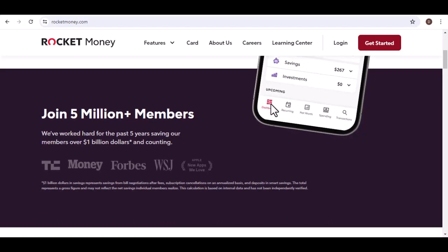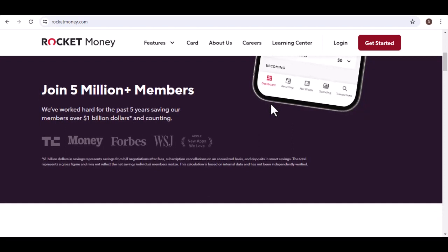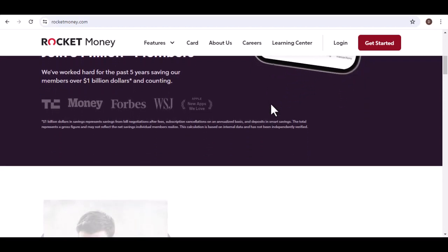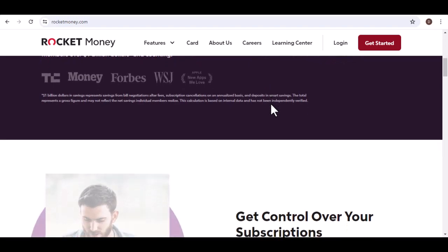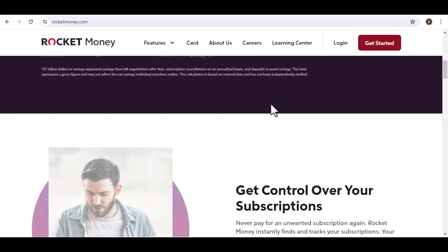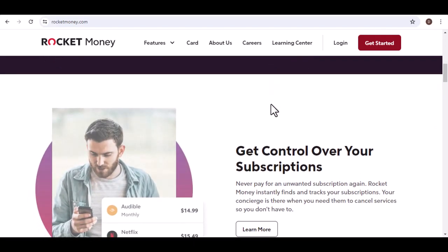Breaking down the basics, what is Rocket Money? Rocket Money positions itself as a one-stop shop for all your financial management needs. It boasts an array of features designed to help you track your spending, see exactly where your hard-earned cash goes, categorized and laid bare for your analysis.